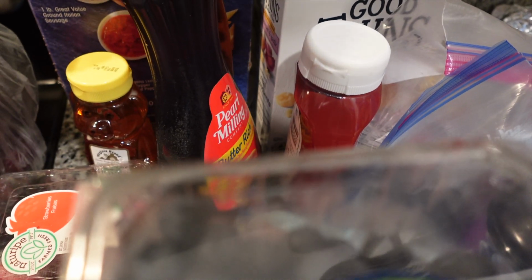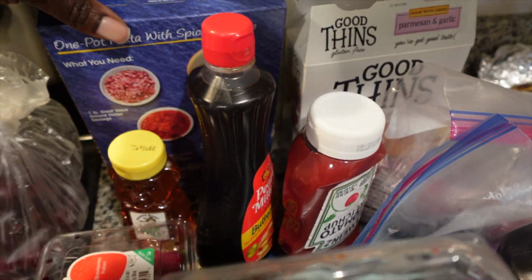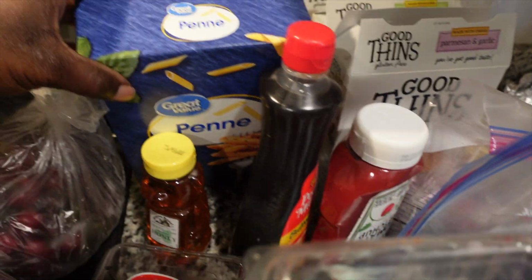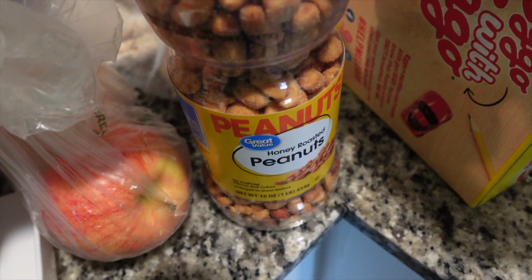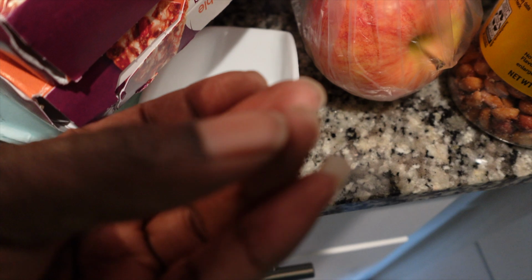Some syrup, some ketchup, some pasta, because y'all know my man is going to eat some pasta and bread. That man is a starch man, okay? Some jelly. Some peanuts, because I need some peanuts. I never had these, but I'm gonna give them a try. Some apples. Oh my god, he brought me a scoopa. If you know me, you know I love my ice, and I needed a scoopa badly, because y'all, these little tips of these fingers be getting cold and going numb because I be digging in the bucket.